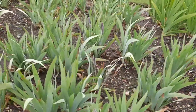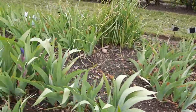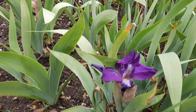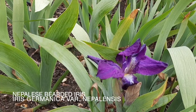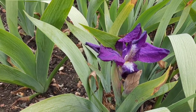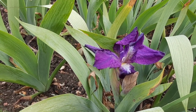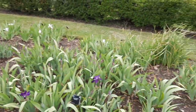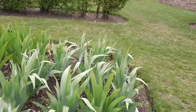So plenty of buds here on our iris and even some flower to enjoy. Here on Iris germanica var. nepalensis. You can see the beard clearly shown here on the fall of the petals. And in a few weeks there'll be much more colour here to enjoy amongst the irises.